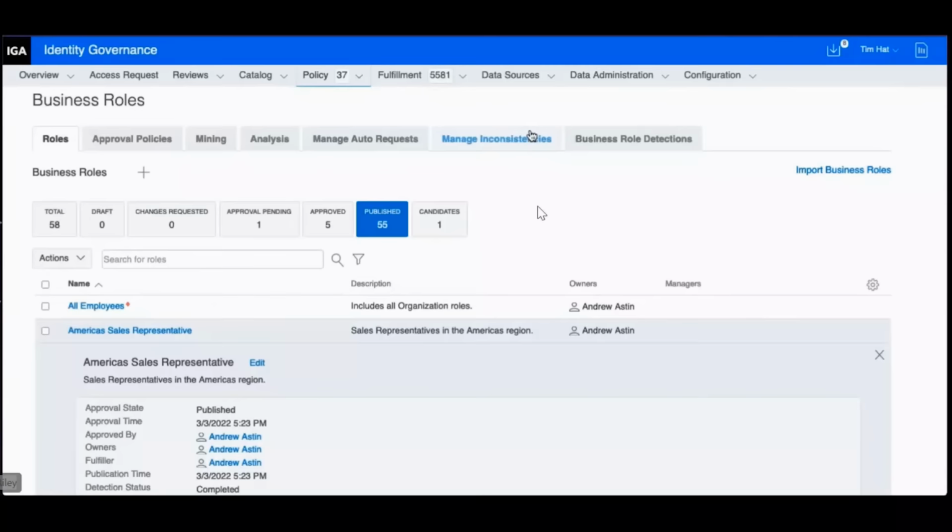Okay, great. So now we know who has access through the visibility value, and we know if that access is appropriate using business roles and access policies. And so the next thing is, what can we do now that we know who should have access, who has access, and if they should have access? What can we do with that information? How can we put controls in place to ensure that only the right people have access to critical systems and applications? Can you show us some of that?